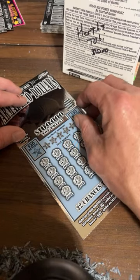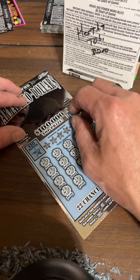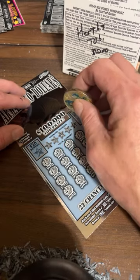How often do you break even on 75? Not very often. Why don't you scratch the whole card? There's no point in scratching the money if I didn't win. The most money you've ever won on one ticket, $1,000, Damien.